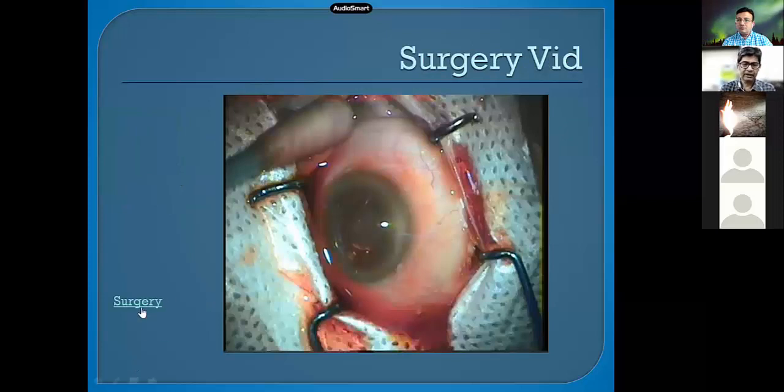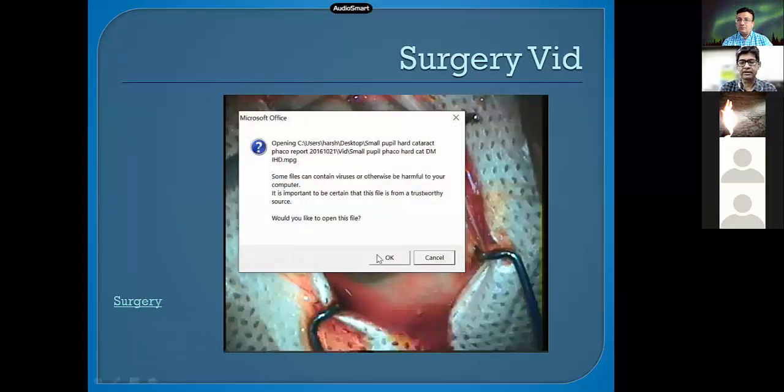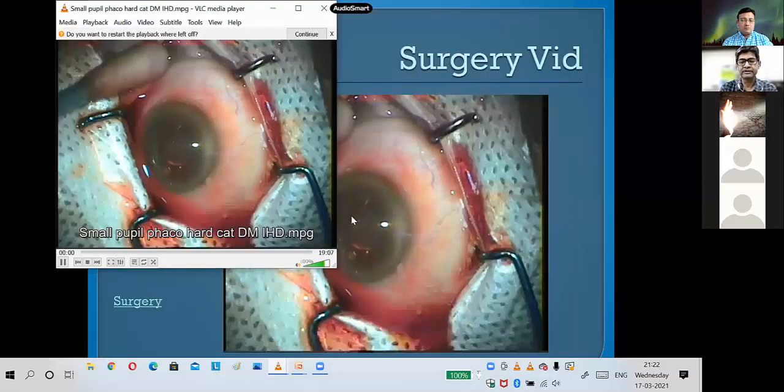This is a little, I've done the surgery. Are you able to see the surgery?